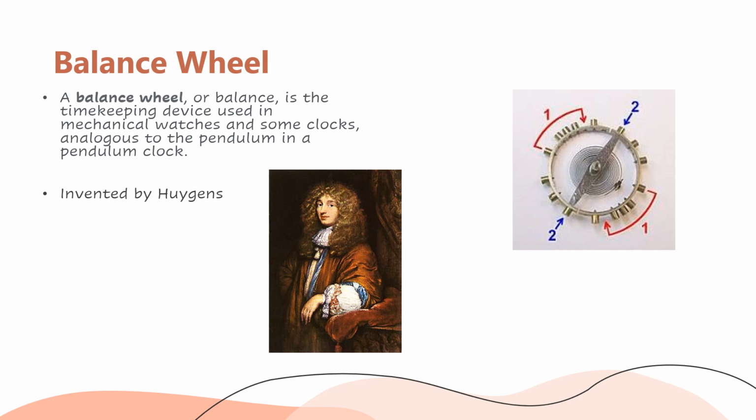This energy powers the balance wheel. The faster the balance wheel oscillates, the faster the watch will run. It is the regulating organ of a watch, which vibrates on a spiral hairspring whose lengthening or shortening causes the balance wheel to move faster or slower, advancing or retarding the watch.